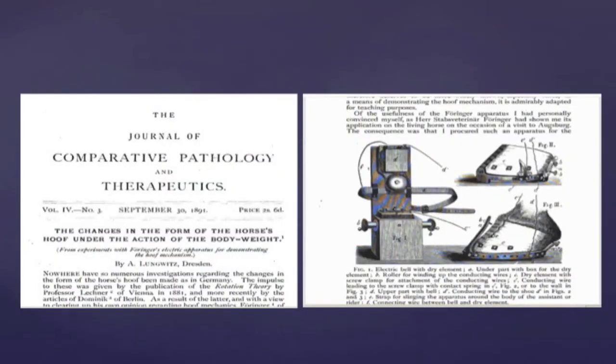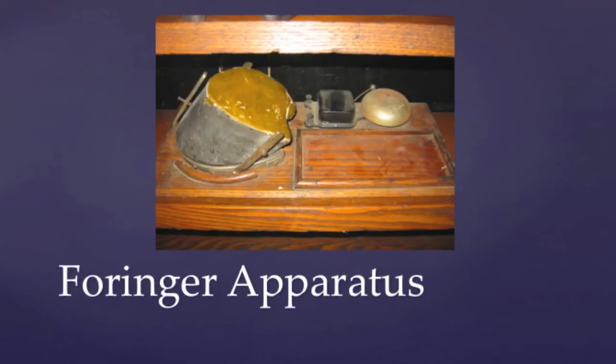There's a world specialist, a guy from the University of Guelph named Jeff Thomason, who came by, and he was actually amazed that we have this, because this is the only account he's ever seen. This is referred to as the Foringer Apparatus. And this is, to our knowledge, the only one that has actually survived, not only the shoe itself, but with the specimen attached to it. The battery is missing, but other than that, it is the most complete version of what's out there.